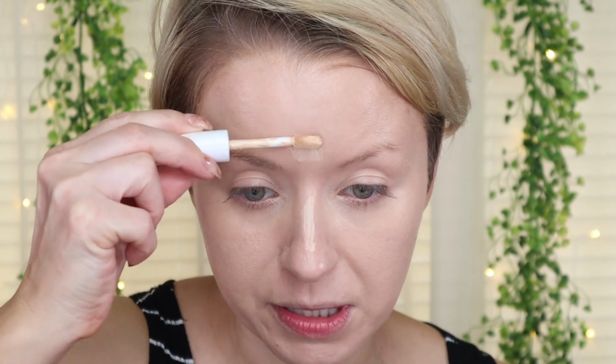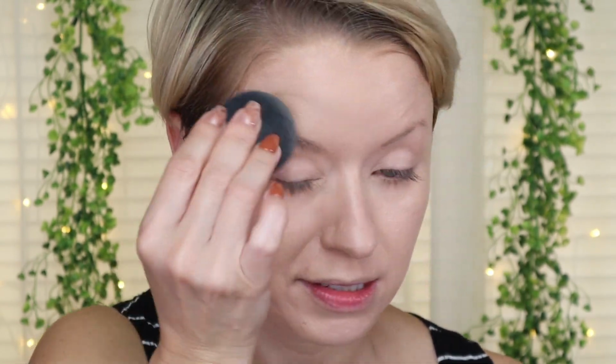I'm going to be really interested to see how this is going to wear with a primer, especially a pore filling primer since I do have large pores. That seems to be working. Yeah, that definitely helped it. I'm actually going to add a little bit right here. This is where I would normally apply my concealer. I hadn't used this one in a while. Yeah, that made it look much better, but still not too sure why it was just sitting on top of the skin like that.